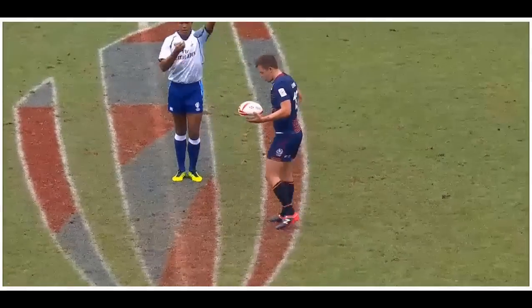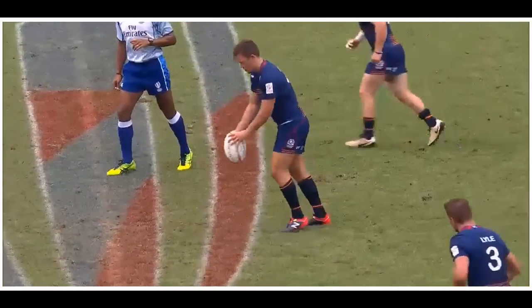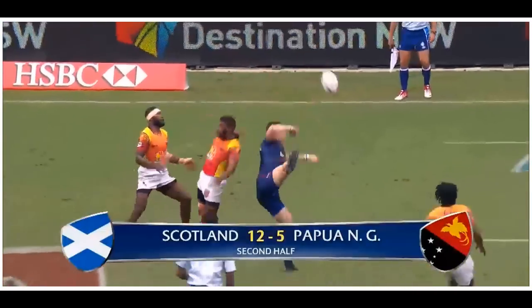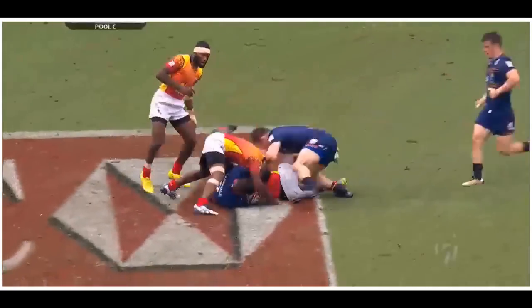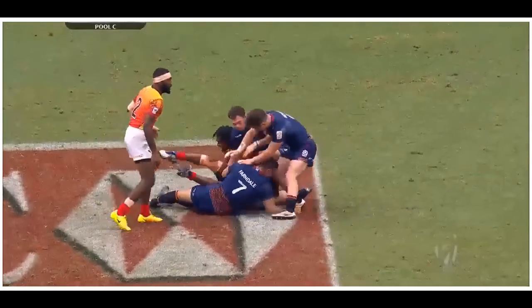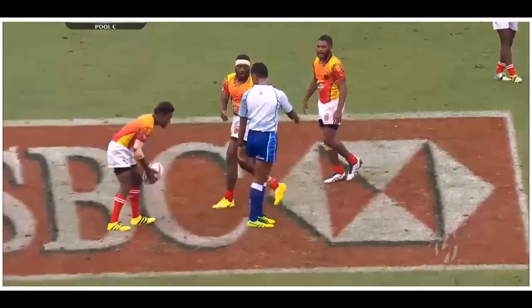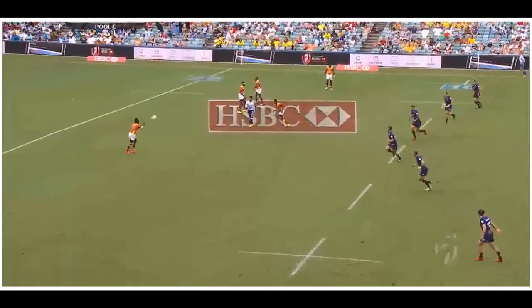Scotland coming off third place finish last week in Wellington. Looking to continue on in that same vein here in Sydney. The restart to the second half is good, and Scotland will come away with possession. They've got to be stronger at the breakdown there. And Godsmark came in, he had to move bodies and he didn't. And so the referees are always going to give the opposition the penalty on that account.